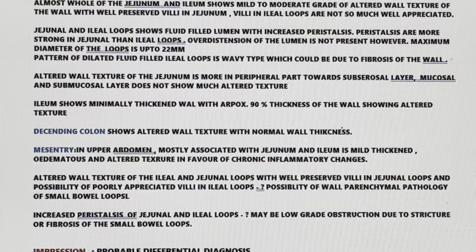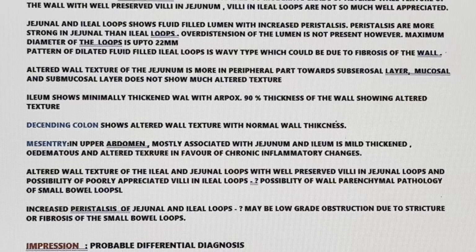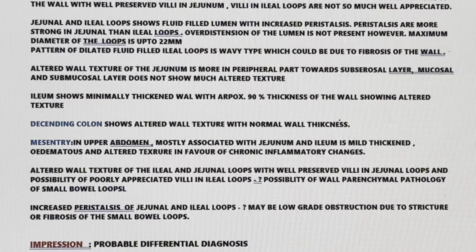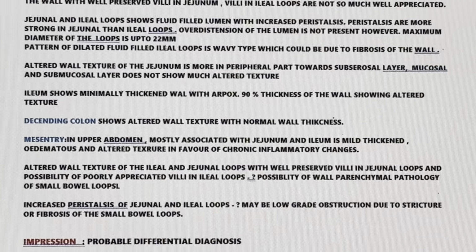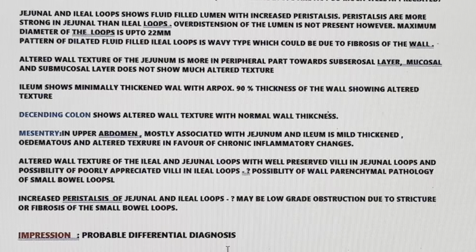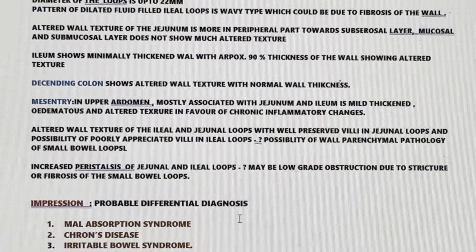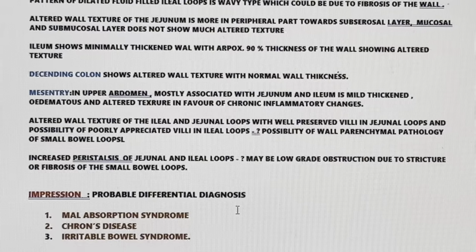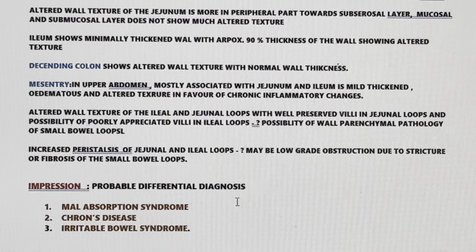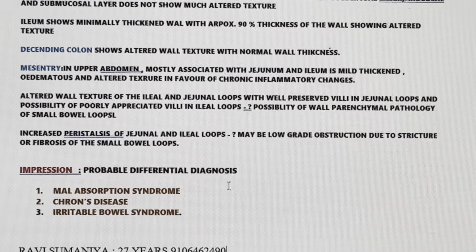Altered texture of the jejunum is more in the peripheral part towards the subserosal layer. Mucosa and submucosal layer do not show much altered texture. Ileum shows minimally thickened wall, with approximately 90% thickness of the wall showing altered texture. Descending colon shows altered wall texture with normal wall thickness. Mesentery in the upper abdomen, mostly associated with jejunum and ileum, is mildly thickened, edematous, and of altered texture in favor of chronic inflammatory changes.